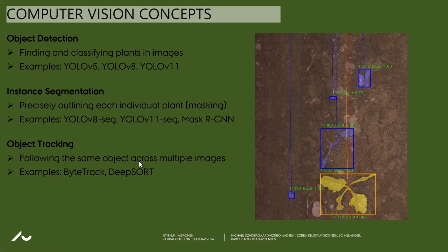Now Michael is presenting, and yesterday he noticed there was some confusion about the concepts when he looked at it from the machine learning side. So I will do my best as an agronomist, but you have to discriminate. You have object detection, where you find the object, put a bounding box, and then classify it, as sugar beet, dicot, or monocot. And that is YOLOv3, 5, 8, 11. But the next step is where Søren Skovsen works, YOLOv8 segment and 11, and you have Mask R-CNNs.